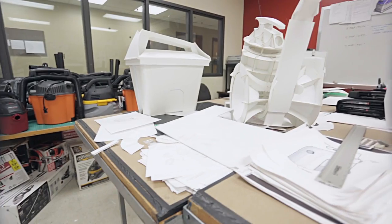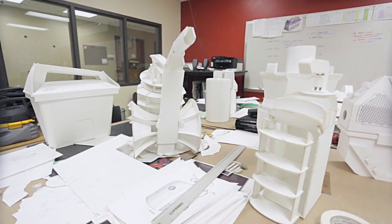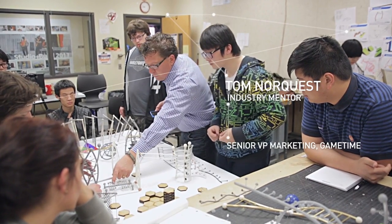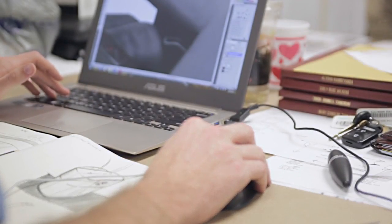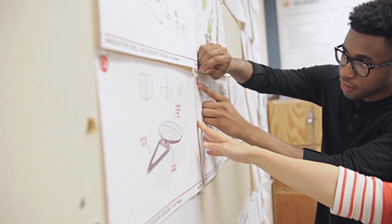I think the added value of having these industry professionals coming in is they're currently in the industry, and it's an industry that just keeps evolving and new technologies keep coming out, and they're a little more aware of what these technologies are. It's nice to have them coming in and sharing these technologies and these processes with us that can further our design.